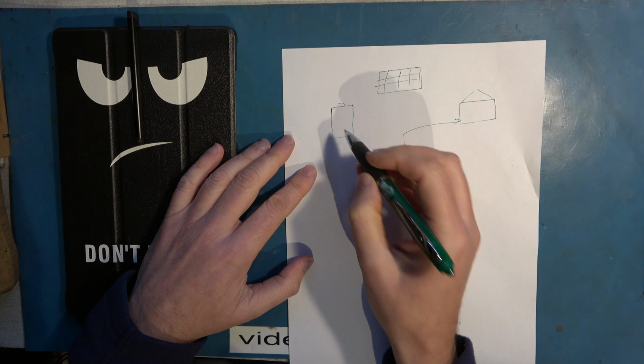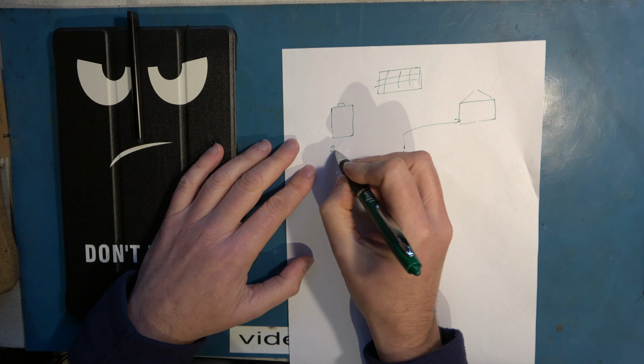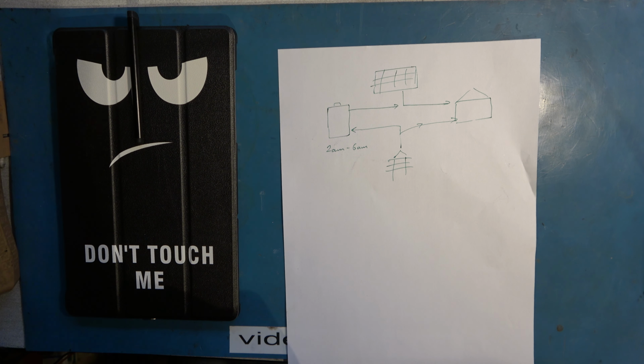But there's an extra feature. Between 2 a.m. and 6 a.m., our power company have discounted electricity. So what I expected to happen was the following. Between 2 a.m. and 6 a.m., energy could be sent to the battery, and at all other times the requirement for the house would come from solar by preference, then battery if there was no solar, and then finally from the utility if there's no battery or solar. That's what I thought would happen.